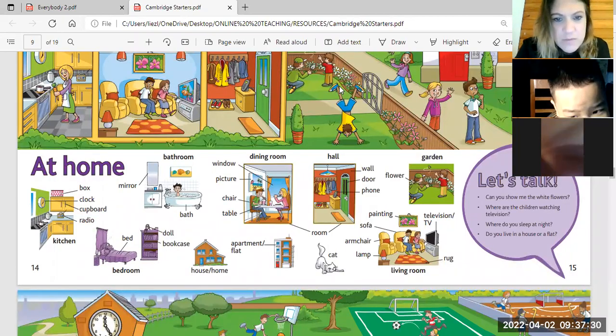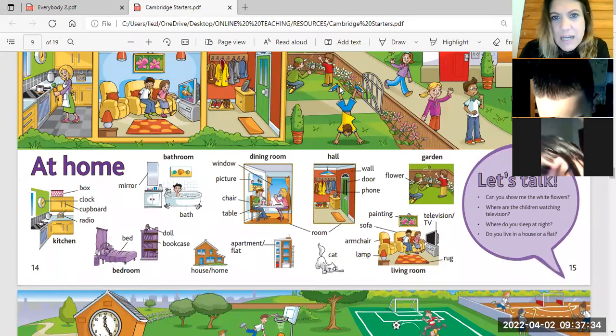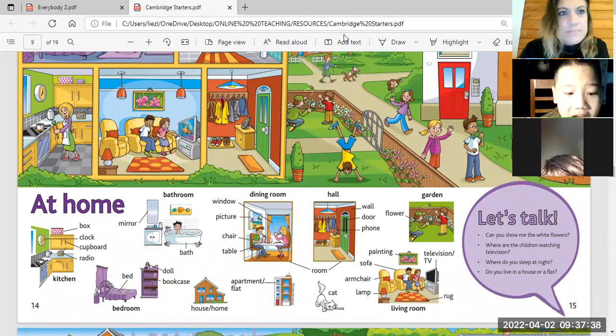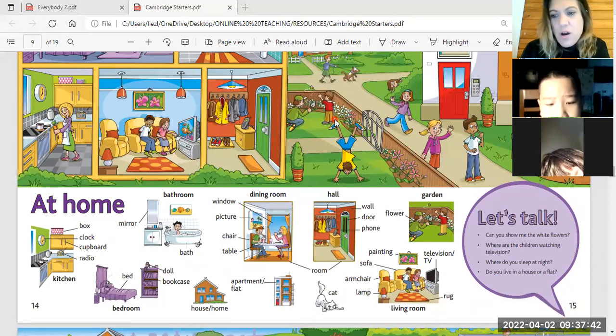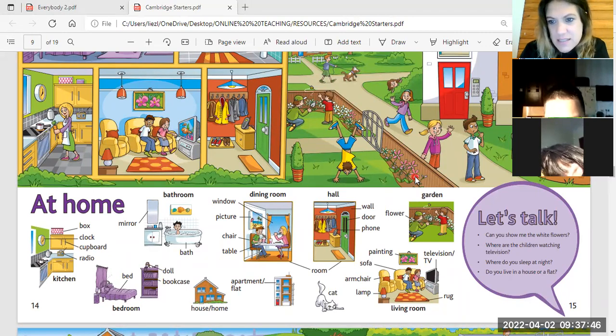Let me just see if you haven't missed anything. Okay. What color are the flowers? Let's have a look at the flowers. The flower is white. Yes, the flowers are white. Pink.